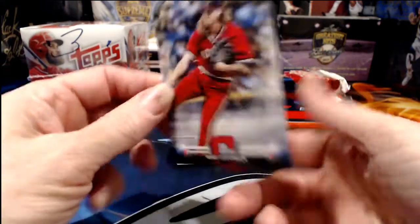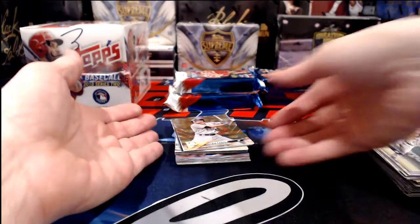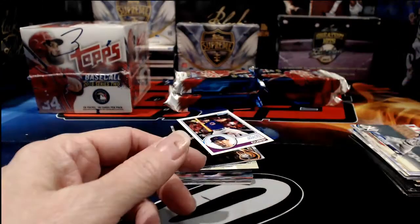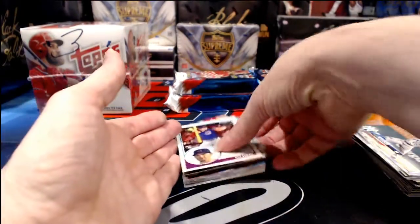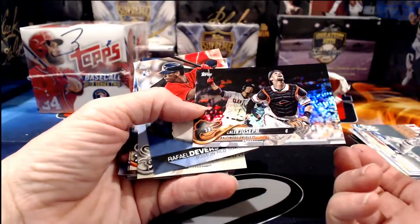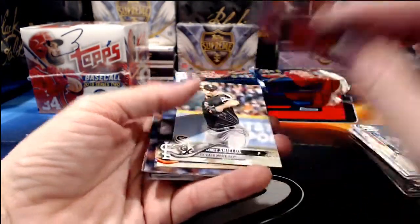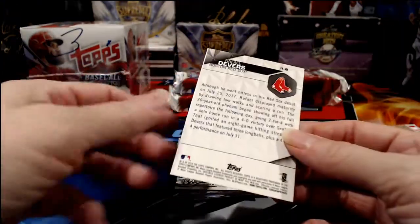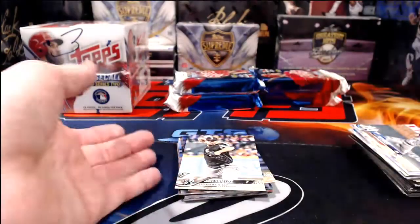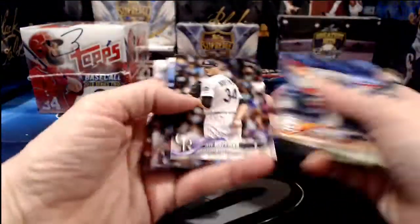Throwback jerseys, Indians, Mike Clevinger. For the Pirates, Adam Frazier to 2018. 35th anniversary for the Cubs. The Orioles have the hollow foil, and there's a nice little Rafael Devers Instant Impact for the Red Sox. Nice little rookie insert. And then back to normal.